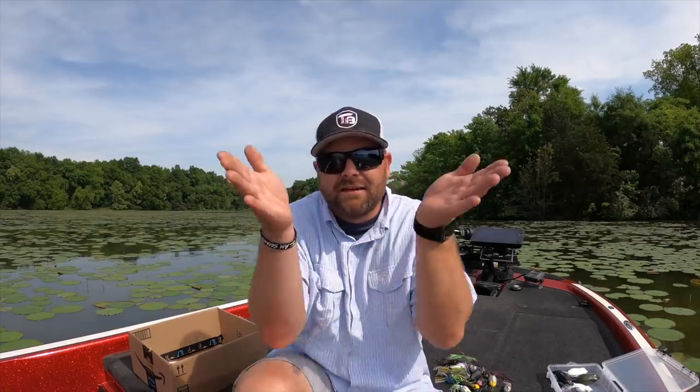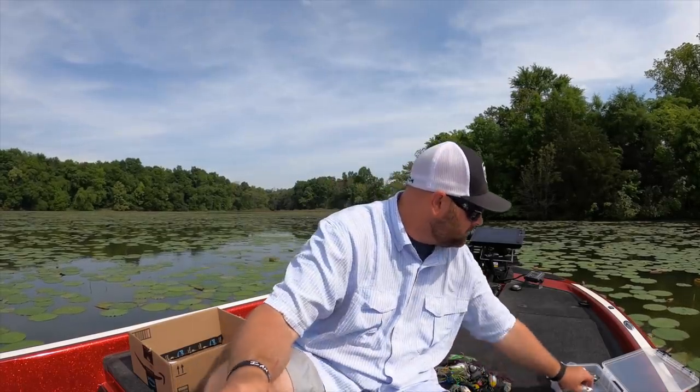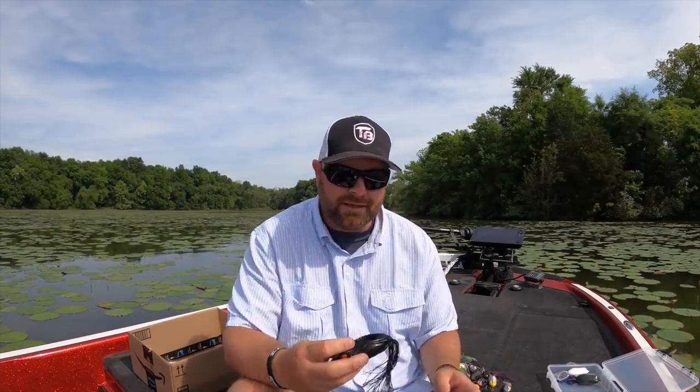But flipping it around a little bit, let's talk about thick lily pads or a thick mat. You're going to want a frog that has a less V-shaped keel on the belly. So for my mat frogs, I keep it very simple. I have two. Let's start with the King Daddy.